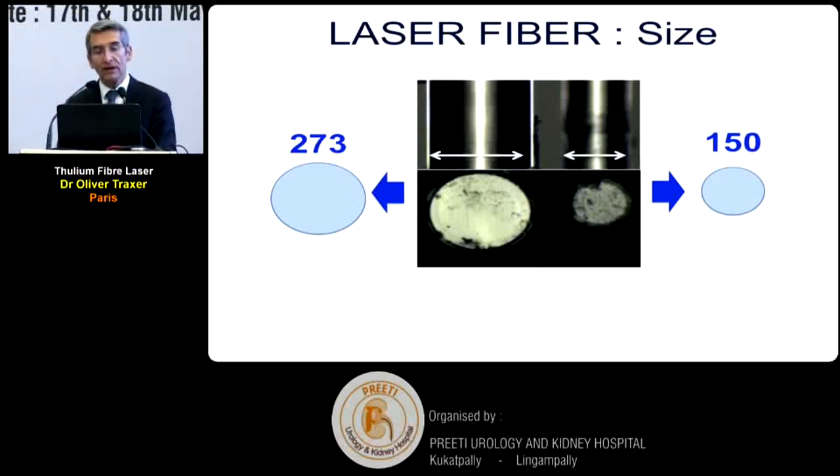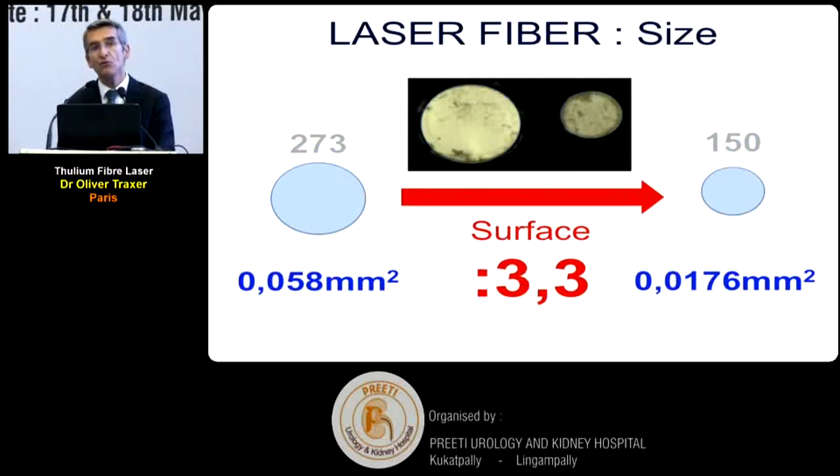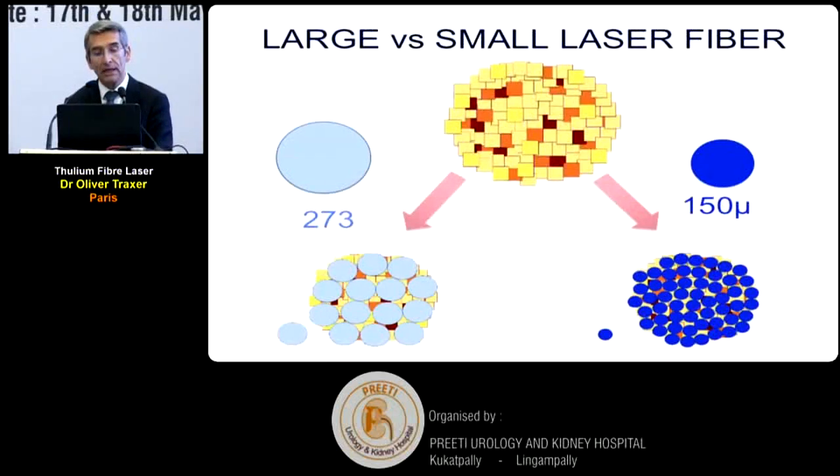Let's move to a very thin fiber, 150 microns. What would be the impact? If you move from 270 to 150, you decrease the diameter by 1.8. But if you consider the surface of the fiber, you are moving from the surface of 270 micron to 150, you divide the surface by 3.3. So in terms of impact over the surface of the stone, you have to multiply the impact by 3.3.